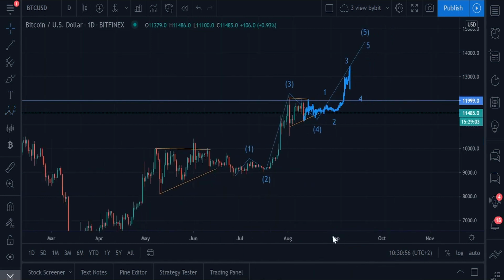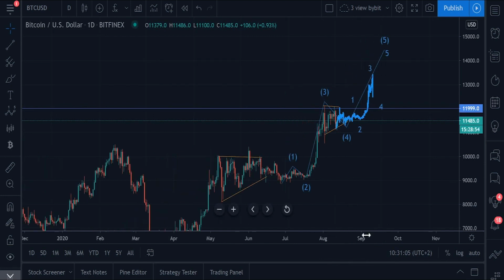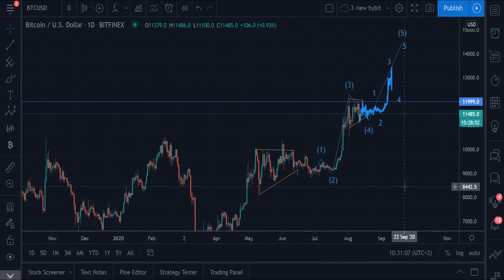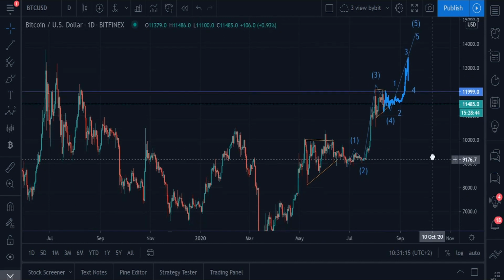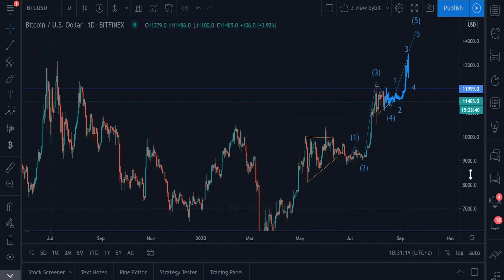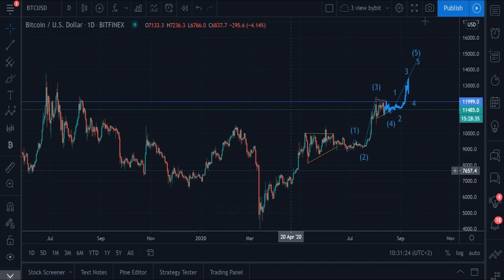But in either way, we could anticipate this consolidation here after a bullish breakout to the upside, and then the price of Bitcoin would end its 5th wave of this lower degree count, which is also a fifth wave from this higher degree count, starting all the way from the 15th of March. Okay, let's continue forward.